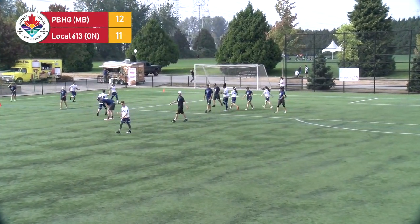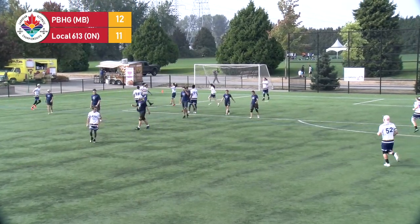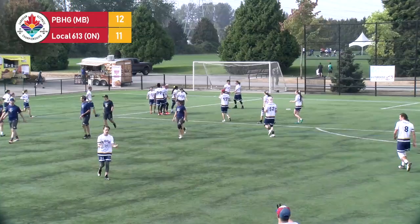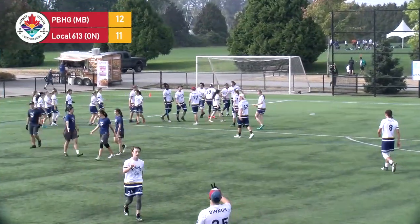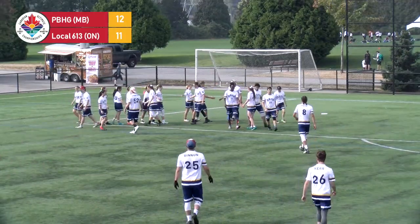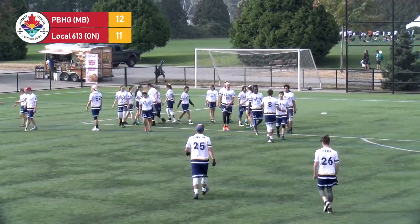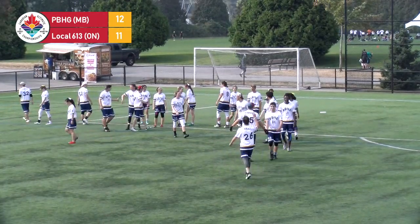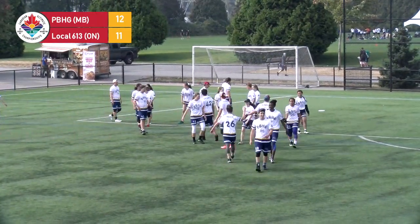There it is. Jared Ham throwing the goal, it didn't catch your side there, sorry guys. But that puts PBHG with a break into their second in a row here and puts them up by 2. It's Lou Galvez again in the end zone for the goal, and we've really seen her a lot in this second half here as well.